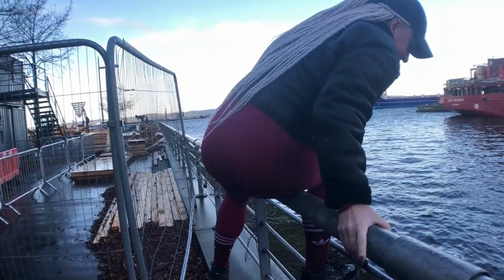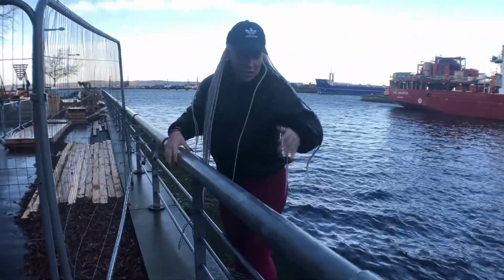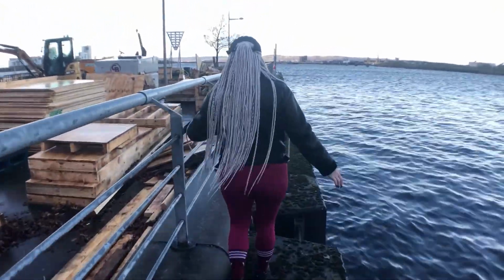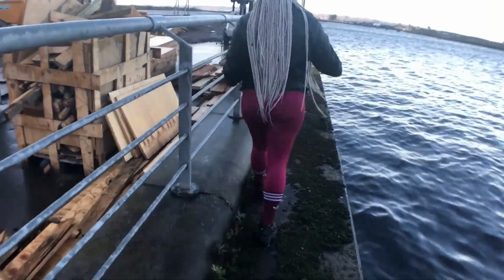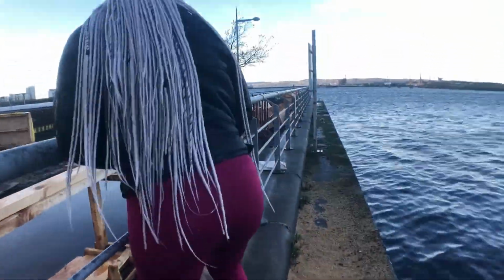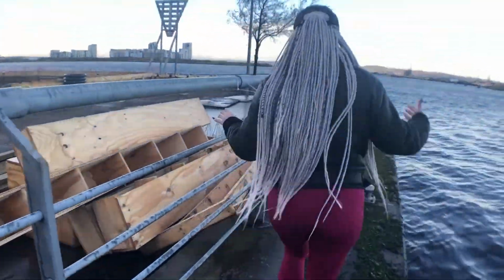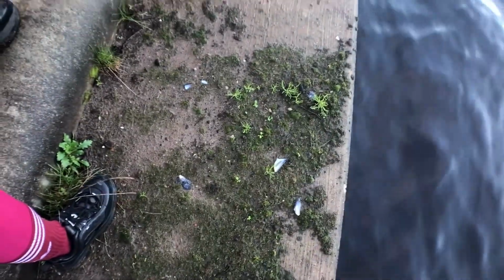It's very probable to fall now. The key is to always hold on. Like, I never let go with my hands. No matter what happens, you can still hold on with your hands if you see your feet. Watch out, there's a hole. What are you doing here, man? Oh, there's mussels here. There's mussels.